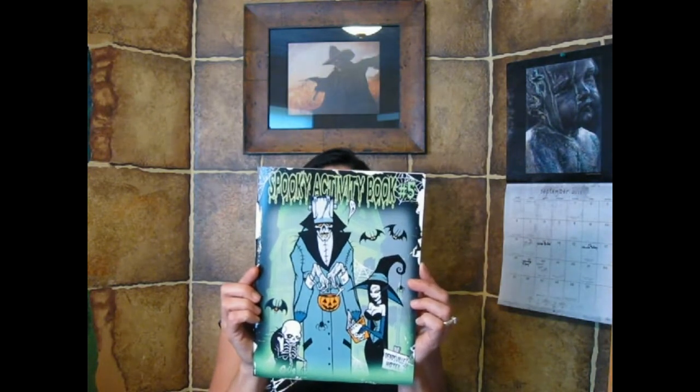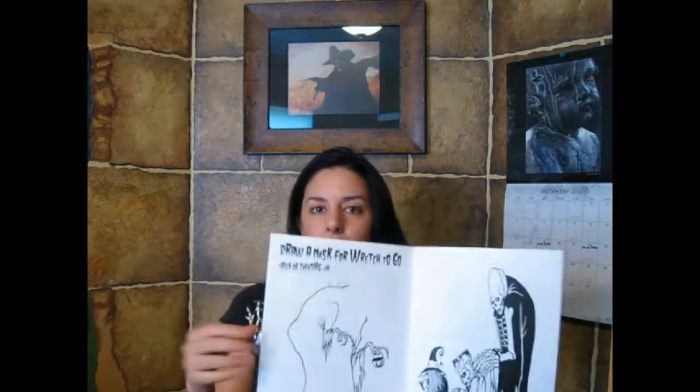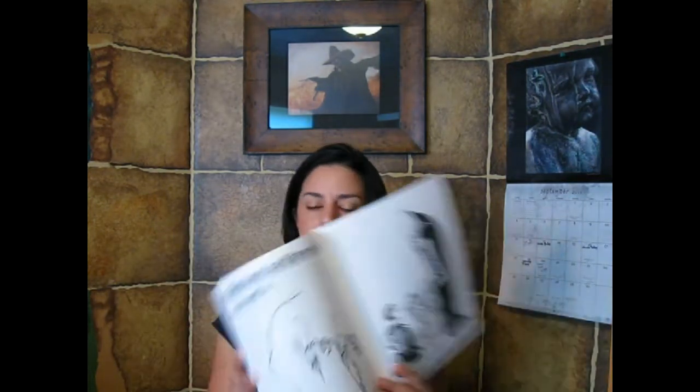Let's see, what else have I got? Oh, this is super cool. I love this. This just takes me back to when I was a little kid. It really does. It's a coloring book, excuse me, an activity book. What's fun about the activity book is that you have all sorts of nifty things for kids to do. You can draw a mask, or you can, I love it.